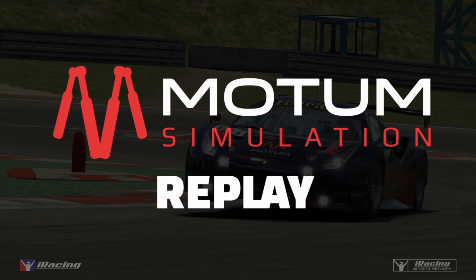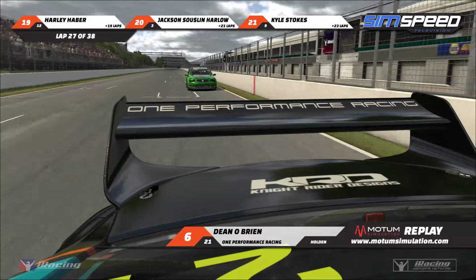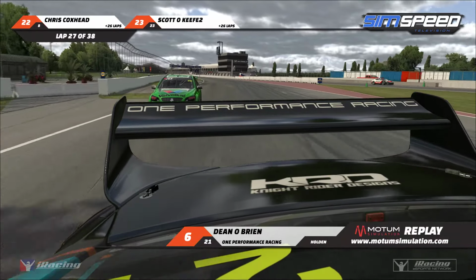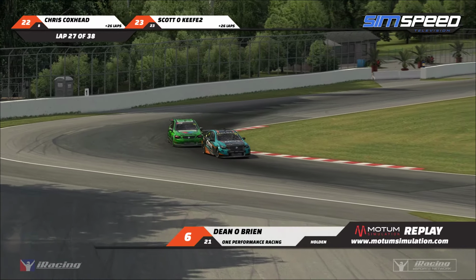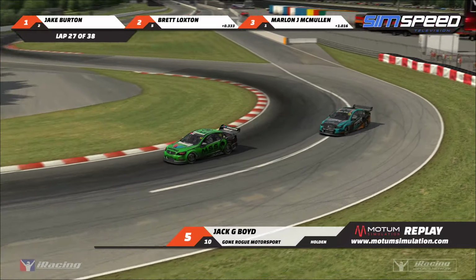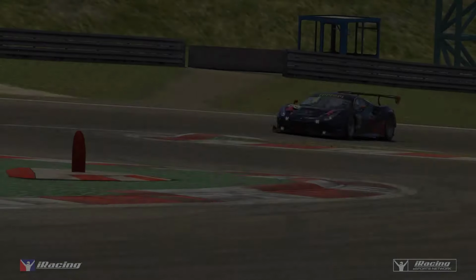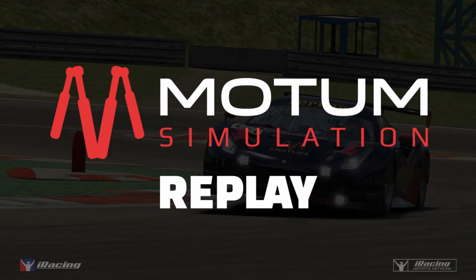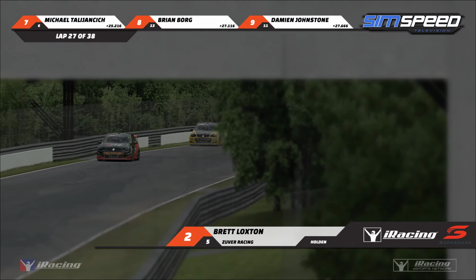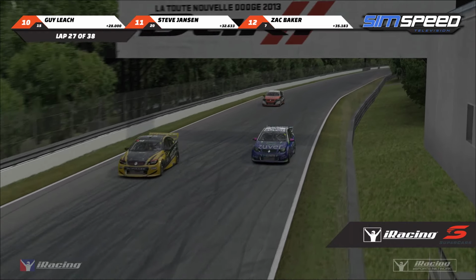And we're just going to get a modem simulation replay of an incident a little bit further back in the field. And that was Dean O'Brien, and I think that's Jack Boyd just behind him in the Gone Rogue Motorsports machine. It's actually, it is Jack Boyd. So Jack being let through very easily there. Maybe a bit of a slowdown there for his opponent, and makes up another position. Been a quiet race for Jack. Started 6th, currently. Slow down for Loxton.